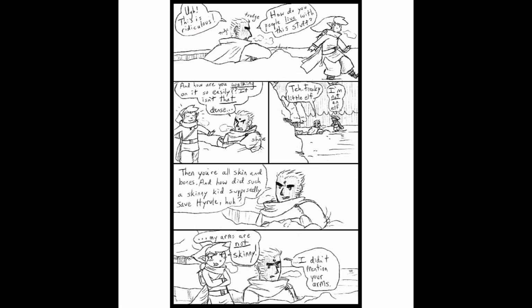Ugh, this is ridiculous. How do you people live with this stuff? And how are you walking on it so easily? It isn't that dense. Freaky little elf. I am not an elf. Then you're all skin and bones. And how did such a skinny kid supposedly save Hyrule, huh? My arms are not skinny. I didn't mention your arms.